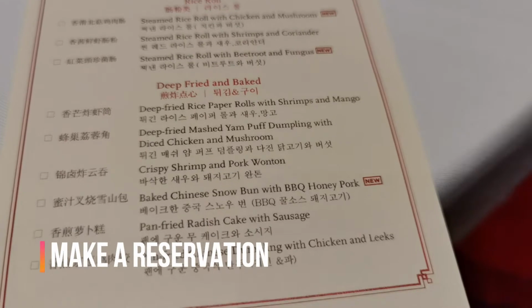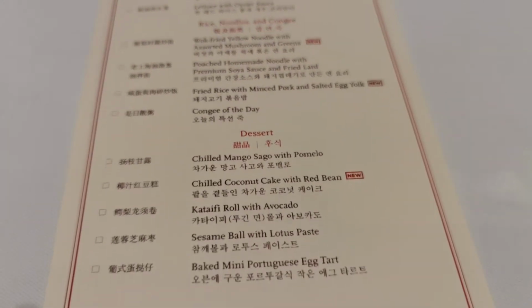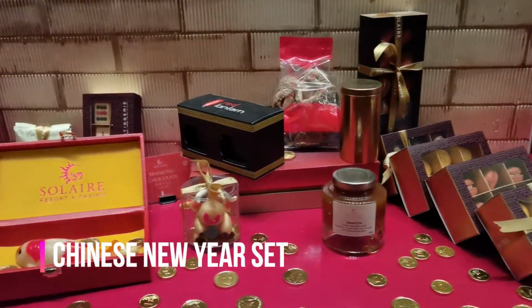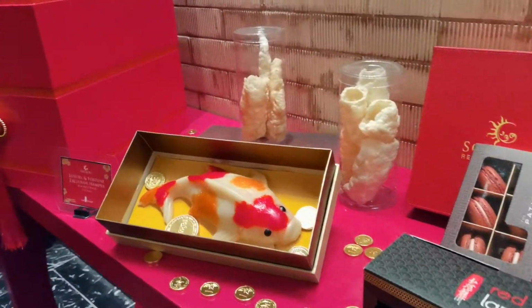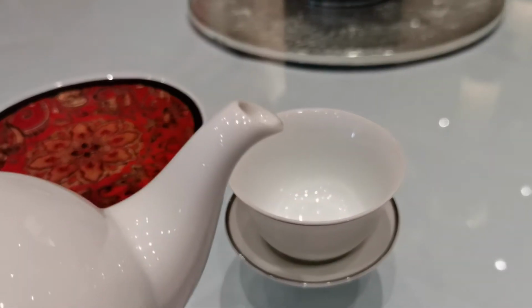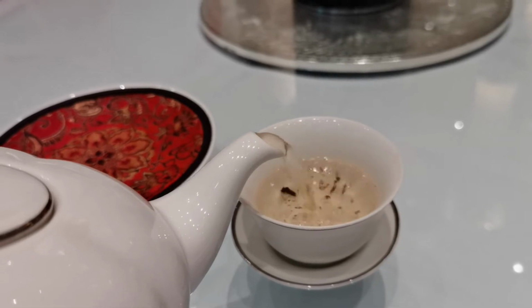You need a reservation to dine at Red Lantern, so I made a reservation a week ago before we headed there. Upon your reservation, Red Lantern will send you a copy of their menu ahead on your email address. So, we kind of knew already what we wanted to order before we got there.